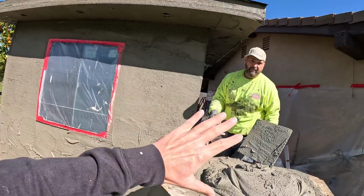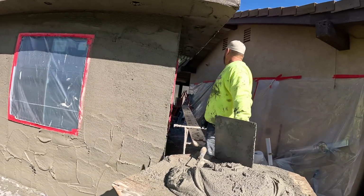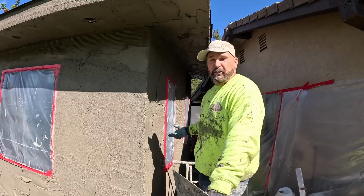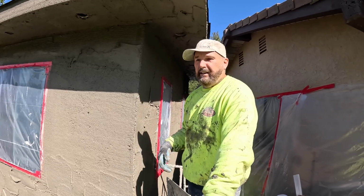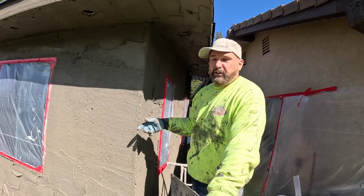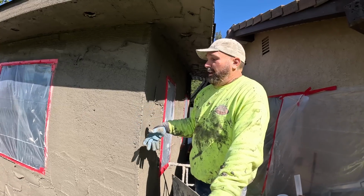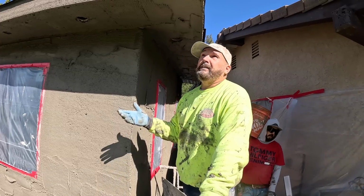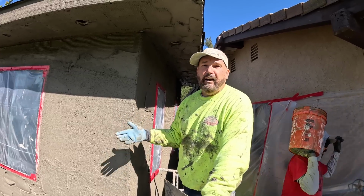So what's the difference between a scratch and a brown coat? This is actually the scratch coat right here. Normally this would be a 3-step process, so we scratch it one day, we brown it the next day, and we would extend the 14 days to color it. What I was mentioning about the wall, this material here, it allows you to scratch it and in the sun turn around and brown it almost at the same time, and on a good day like today, beautiful Southern California day, we can color it the same day.